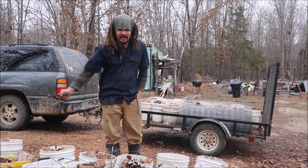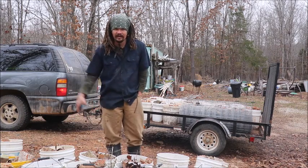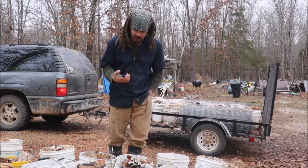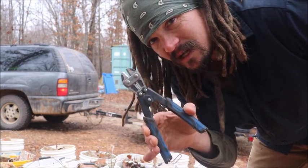So on the trailer I got 22 buckets. Here I've got another 31. You know, it's like 53 buckets just here. So many more out there, but what I'm gonna do at the moment is take these and snip a couple of my guys the way I need them to be.